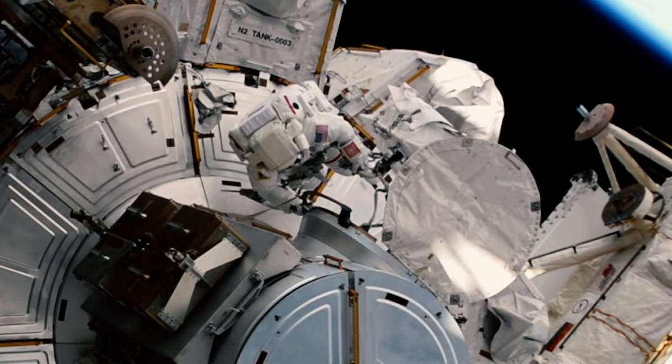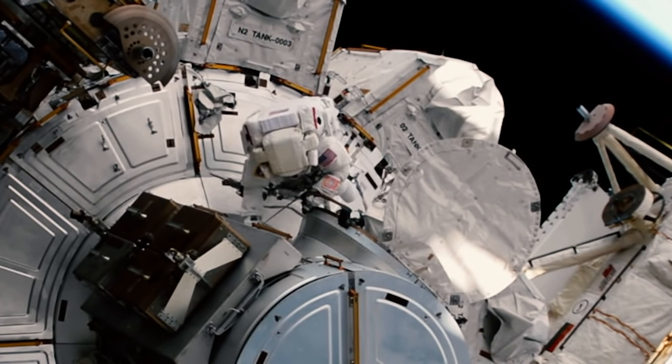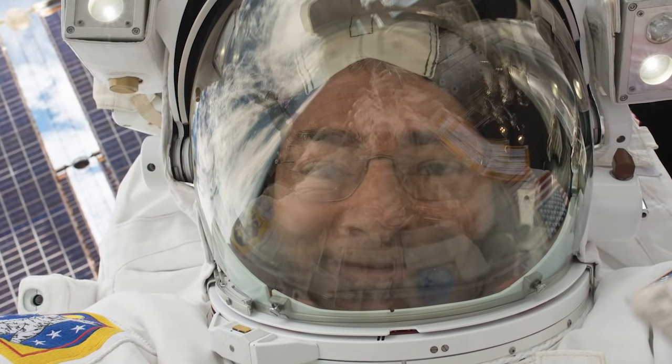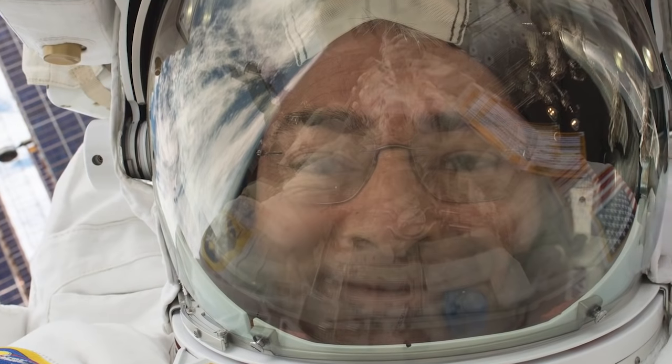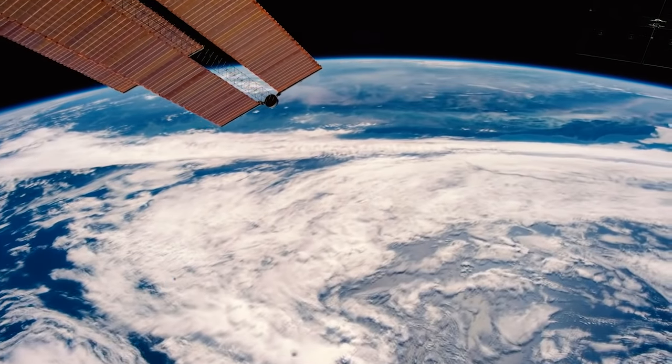Some people have talked about at some point in the expedition feeling like it's time to go home, but for me there was always another spacewalk or another vehicle capture that was coming up, so it always felt like suddenly I was going home, and it surprised me.